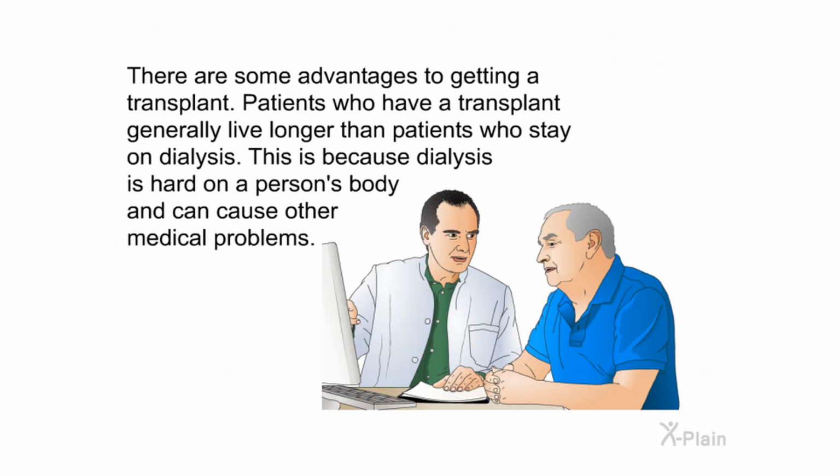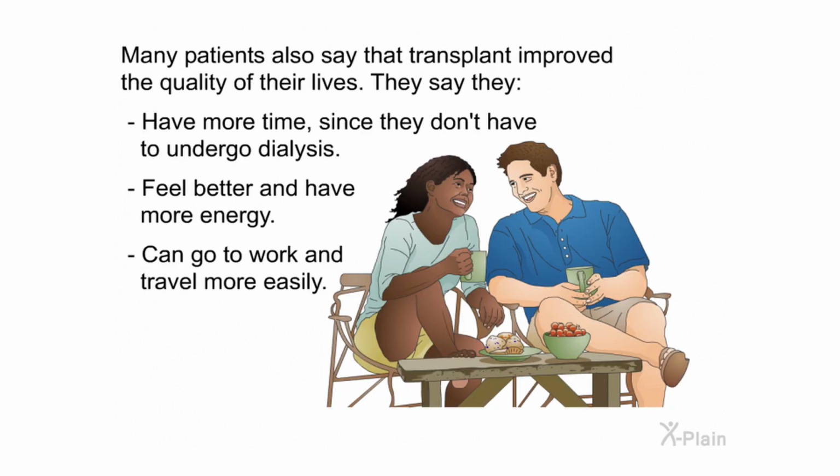There are some advantages to getting a transplant. Patients who have a transplant generally live longer than patients who stay on dialysis. This is because dialysis is hard on a person's body and can cause other medical problems. Many patients also say that transplant improved the quality of their lives. They say they have more time since they don't have to undergo dialysis, feel better and have more energy, can go to work and travel more easily.